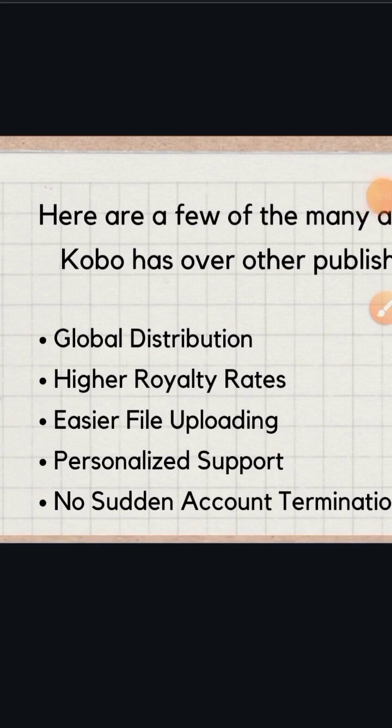The fourth advantage over every other publishing platform is what we call personalized support, right? When it comes to Kobo, their customer service offers individual assistance. For instance, if you have any issue on Kobo and you don't know what to do, you can write to their support and they will reply to you as though you're a beginner. They will reply as though you are having a face-to-face conversation. They tend to reply to you as someone that is just coming to the publishing industry for the first time. Their customer service provides a more personalized and responsive experience for authors.